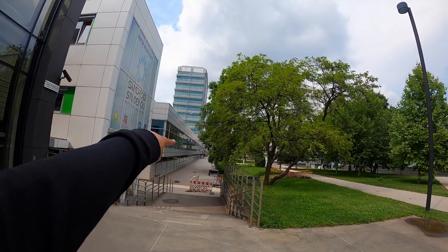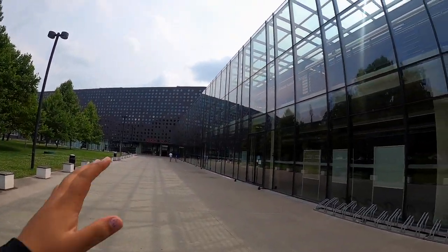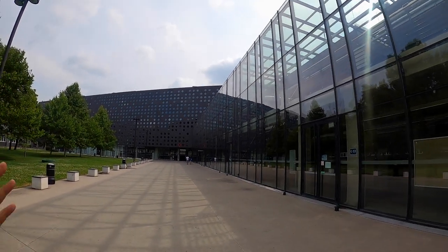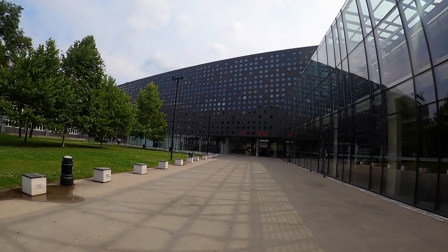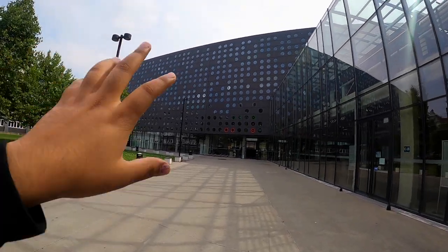So I'm coming all the way from there, and still you can see there's a lot to see in this campus. And this is one of the most modern buildings they have in the campus of Politechnika Wroclaw. And that building right there, the building with the circles, is the international admission office. So if you are applying for the university, here's the building where all the process of the admission goes on.